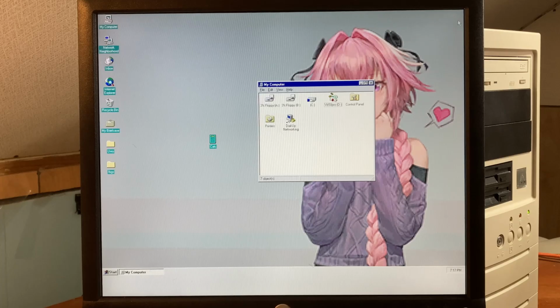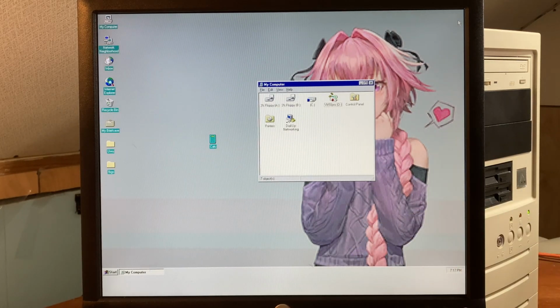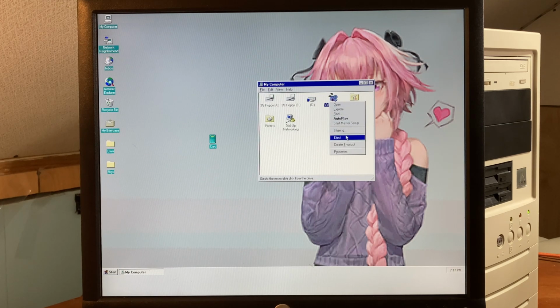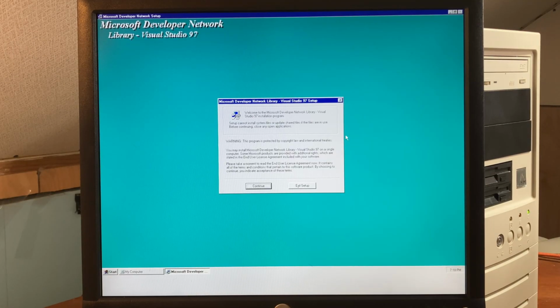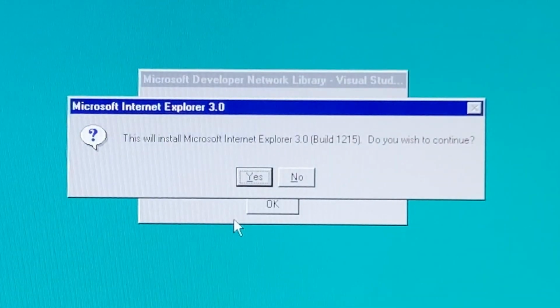That's a shame. Alright, let's see what's going on MSDN. You know, put in the MSDN CD. Get these jewel cases. It's got a... Oh, I can eject it from here? Wow, just like a Mac. Don't worry, I put it back. Microsoft Developer Network Library Visual Studio 97. I have the Visual Basic. Is that gonna work? Oh, okay, so I guess we need a new Internet Explorer, huh?